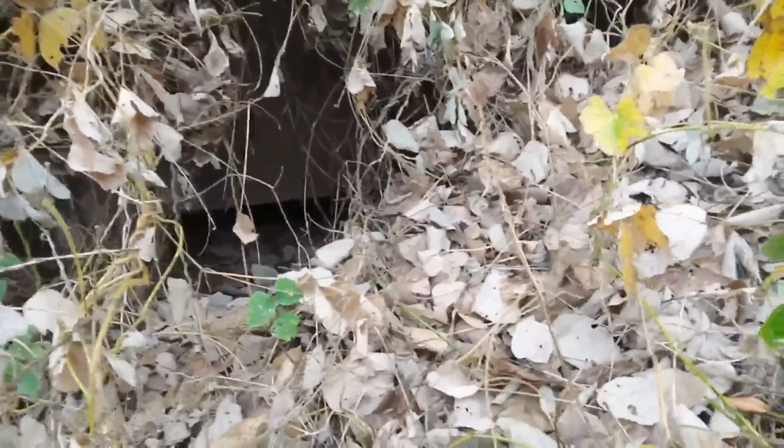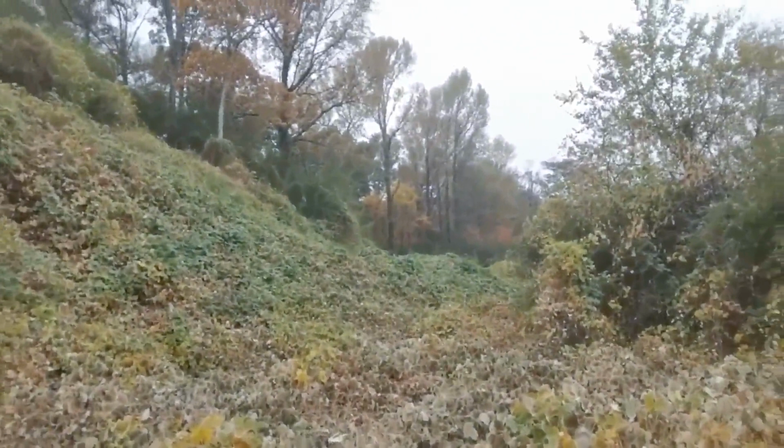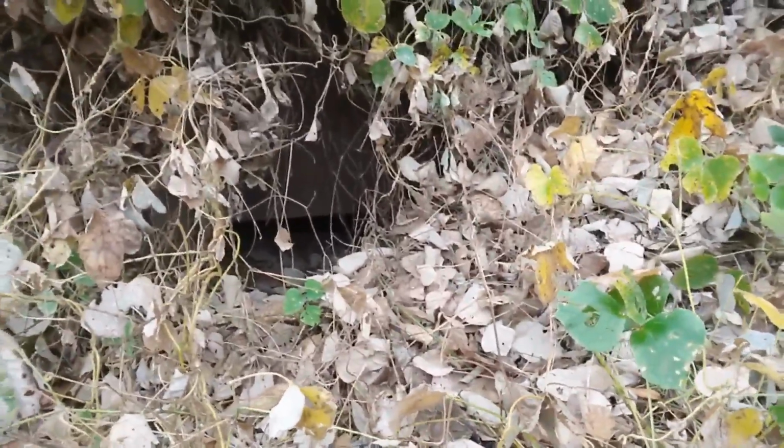Okay, so coming to this other mine site, and that is how we got to get into this mine. So there's lost in a sea of kudzu, man. You better have some pinpoint coordinates to find this. So anyway, we're gonna head on inside.